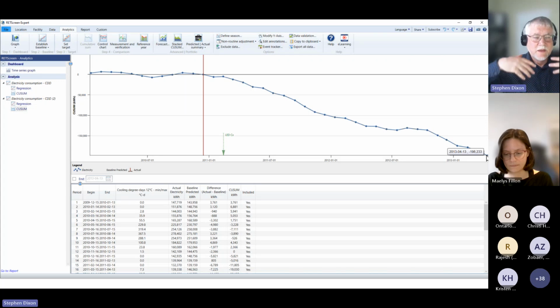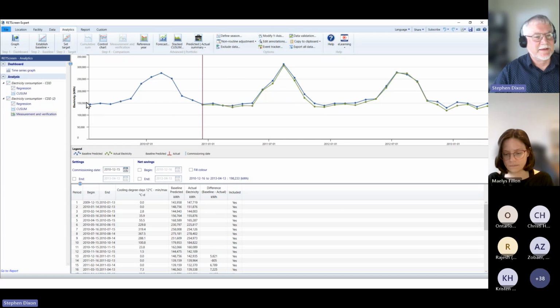Now, maybe you need to prove that to others. And that's where a measurement verification chart comes in really handy. The measurement verification chart takes the baseline period, right? And rather than summing the difference between the actual consumption and the baseline calculated consumption adjusted for future weather, it shows me both of those. And it shows me the difference between the two.